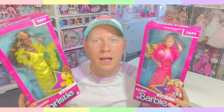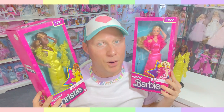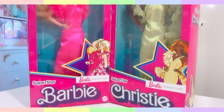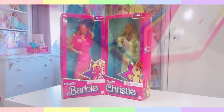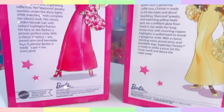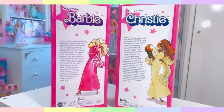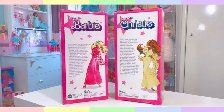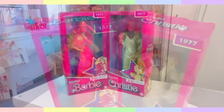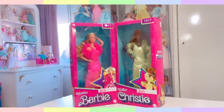So I already had Christie out of the box and one in the box, and Superstar Barbie here will also be unboxed. So let's look at their super classic pink boxes. I mean, these are the kind of boxes that people recreate in their Halloween costumes and in their photo settings. If they want to make a Barbie box to photograph people in, these are the boxes people create. So super iconic, speaks to every kind of Barbie lover, and yeah, so happy.